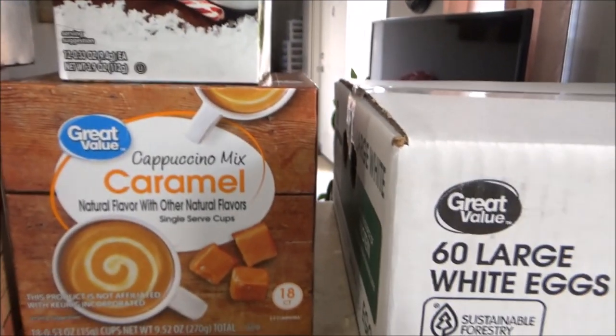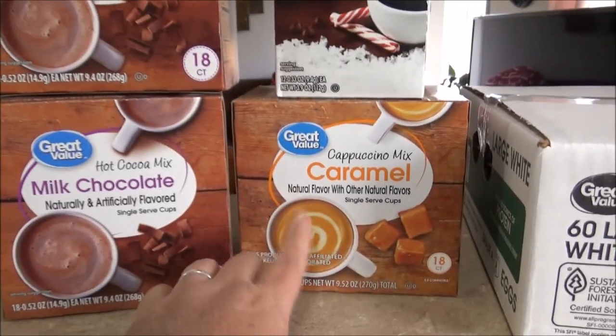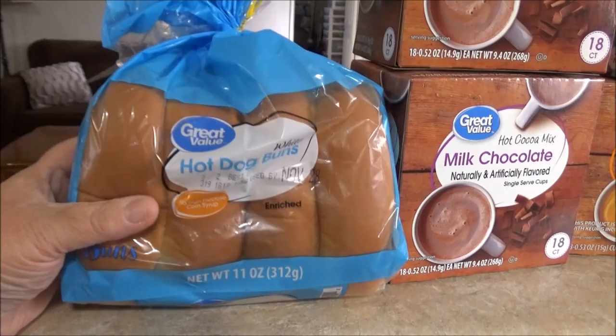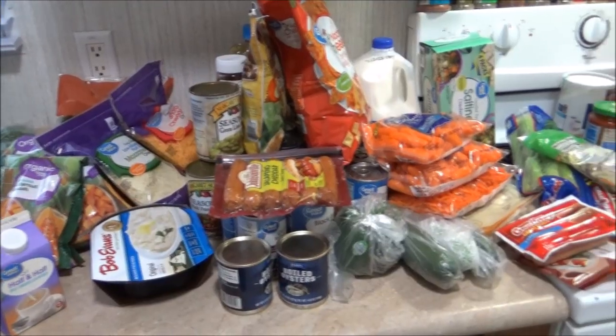And I got me some more Great Value Caramel Cappuccino Mix, because those are one of my favorites. I love those. And then the last thing I got is this Great Value Hot Dog Buns. I got those for the jalapeno cheddar dogs that I got. That's everything that I got, guys.